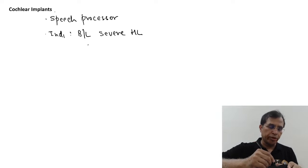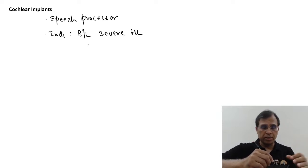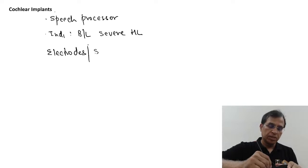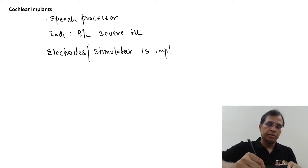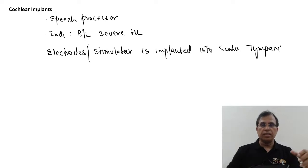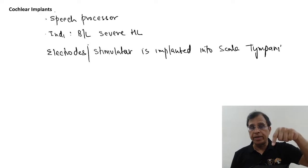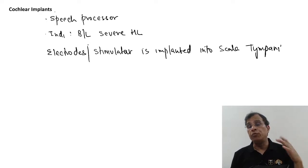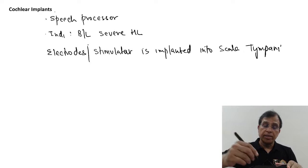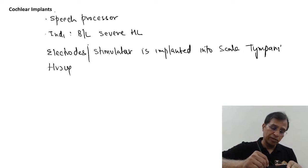And now comes the most important point. What do you do in this surgery, in this implant? There's something called electrodes. The other name for electrode is stimulator. It is implanted into scala tympani. Now cochlea has three compartments. There is scala vestibuli, there is scala media, there is scala tympani. So they ask you, cochlear implant electrodes are implanted in which compartment? Are they implanted in scala vestibuli or media or tympani? The answer is scala tympani. And which is the route? The route is through the round window.